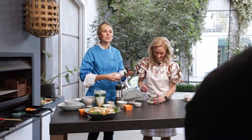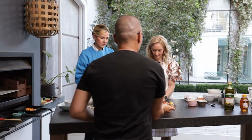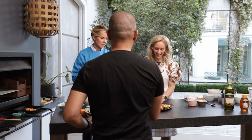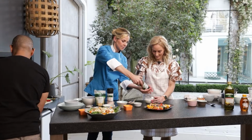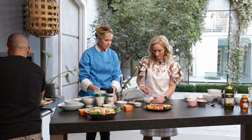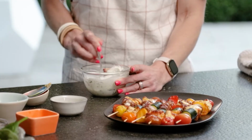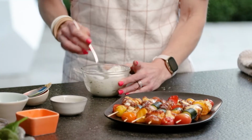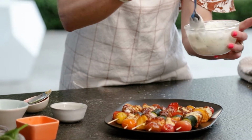So nice and toasty. You can see all the caramelization on there. Wow, I'm so hungry all of a sudden. It looks amazing. Looks delicious. There we go. The pears are still on, yeah? Perfect. I think we're going to grab those off as well at the same time. Okay, so that's the yogurt, coriander, salt and pepper, just like a little dipping sauce on the side.